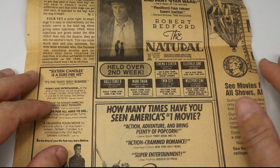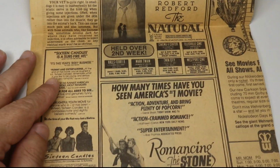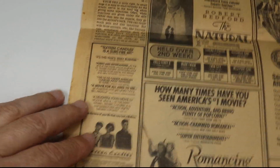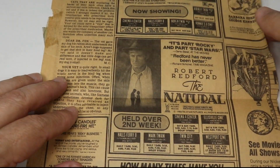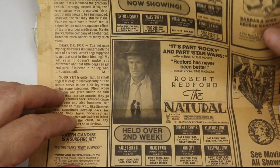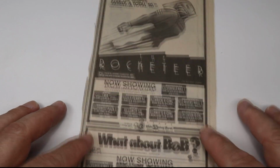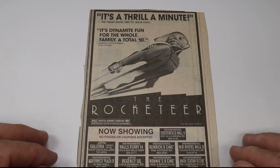Over on the back side of this, let's see what's out. Romancing the Stone is out. 16 Candles was out at the same time. We got The Natural up here, and some movie called The Power, which I've never heard of. The Rocketeer. Yep, there was the original ad for The Rocketeer.